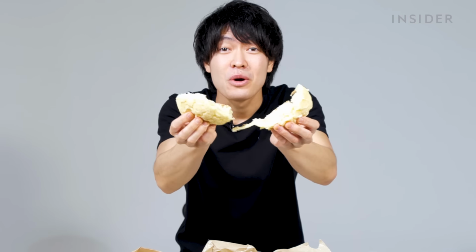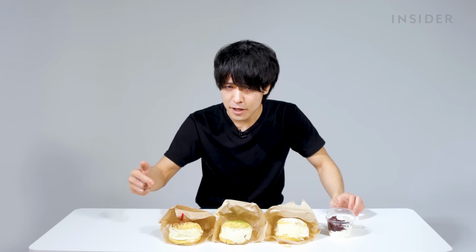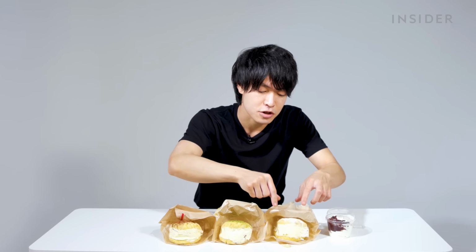And this time, First Kitchen made a maritozzo using melon bread and mascarpone cheese whipped cream, and it's called melotozzo. So here we have melotozzo tiramisu, and melotozzo matcha, and melotozzo plain.